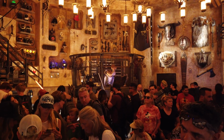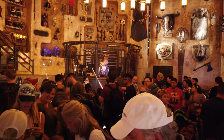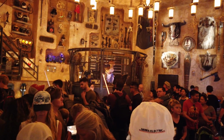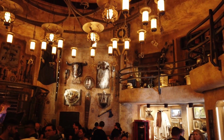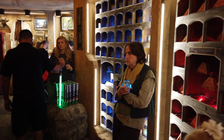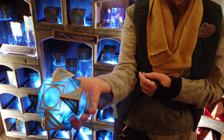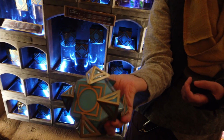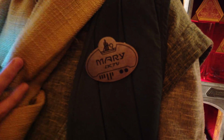Dok-Ondar is there front and center in the back. This is where you can buy pre-built lightsabers, or you can just stand in here and gawk at all of the antiquities that are on the ceilings. Here on the right, they sell holocrons. That's a neat holocron right there. It talks as well. And it's also neat on their badges. Their badges actually have Aurebesh on them, too. That's pretty cool. Thank you very much, Mary.